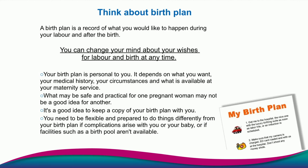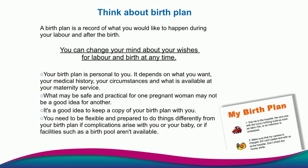So one of the most important things, and your community midwife will discuss this with you, is thinking about making a birth plan. A birth plan is basically a record of what you wish or would like to happen during your labour. It's really important that birth plans are personal to the individual, and that your wishes are discussed with your community midwife, and also dependent on any risk factors that you have during your pregnancy. So it's important that everything that you wish to happen is safe and practical for both yourself, your baby, and for the staff caring for you.